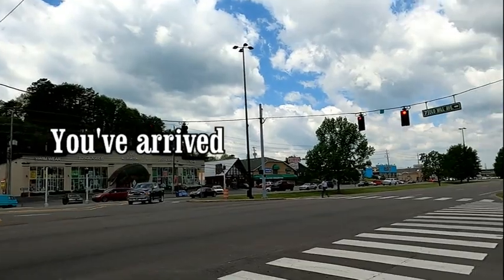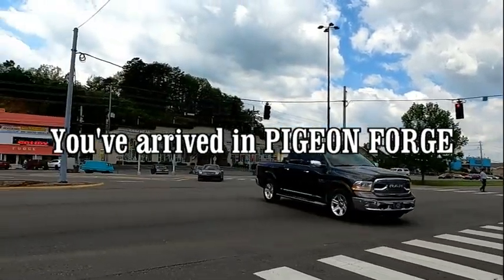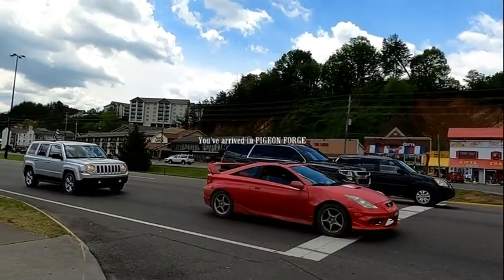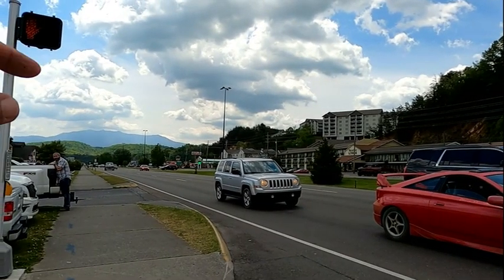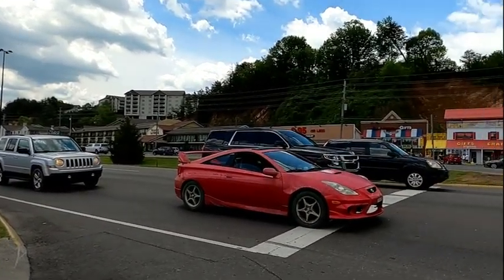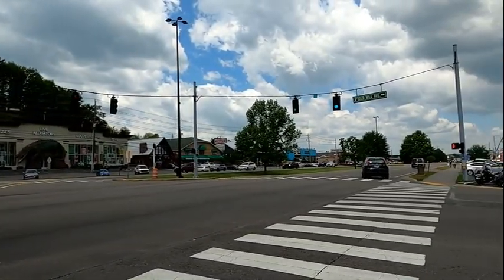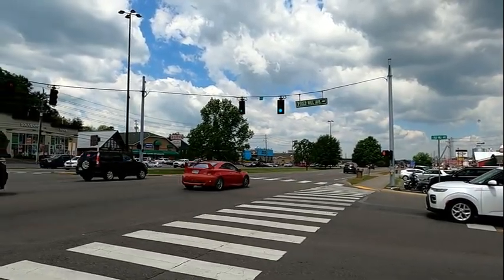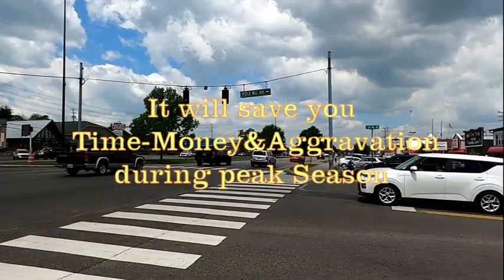Well, there you have it. We are at the very end of Pigeon Forge, Tennessee, on 66 South. And if you look right down there, that next light, that's the beginning of the entrance to Gatlinburg. So I think today we saved you a heck of a lot of time, a lot of aggravation, and a lot of money. That's what Vacation Station TV is all about. You. It's all about you.